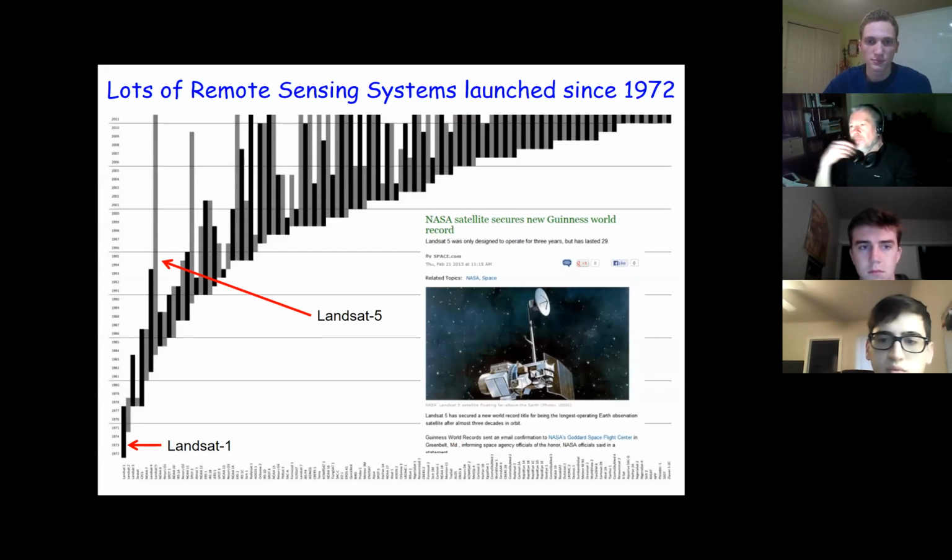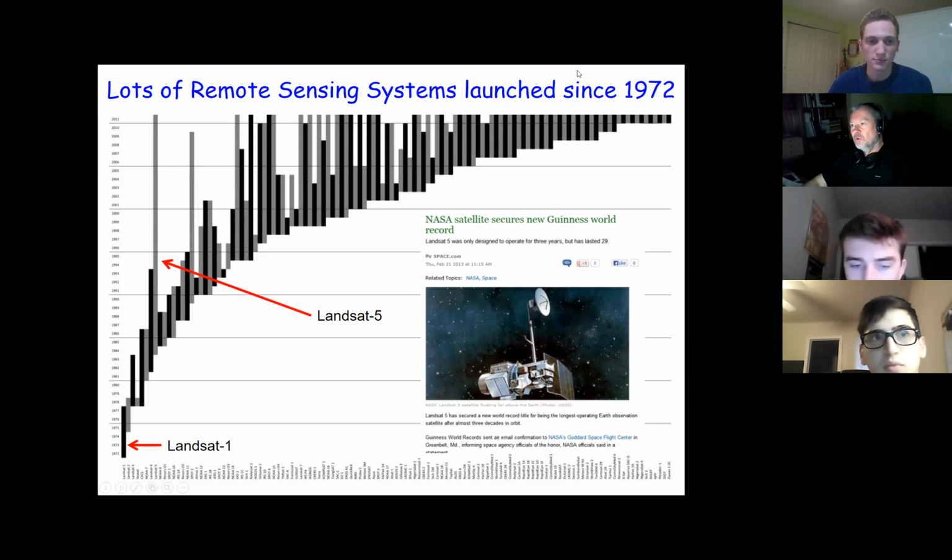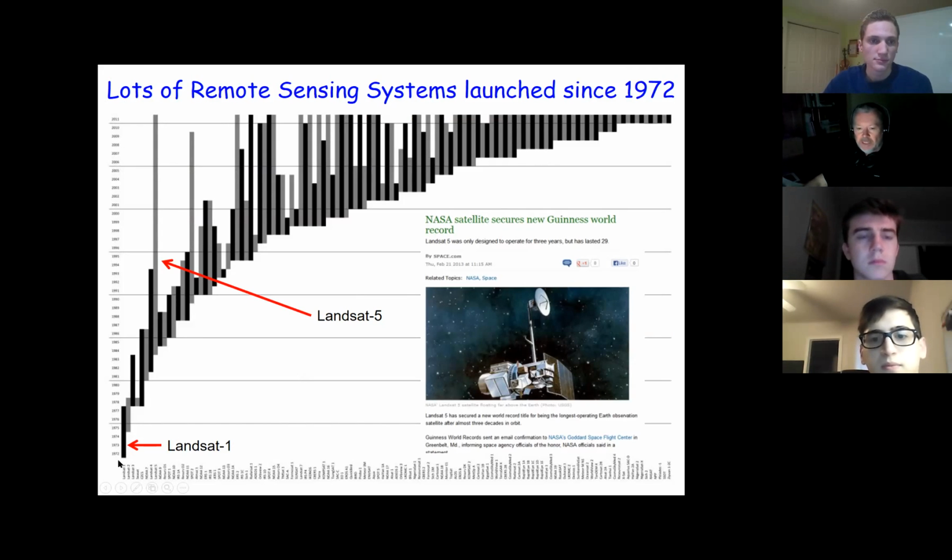So there have been lots of satellites launched with sensors specifically designed to look at the Earth's surface. And the first one that we talk about was launched by NASA in 1972. It was called Landsat 1. And then this figure here, it's hard to see. It's a bit of an eye chart, but this says 1972. This is time up to, it's a bit old now, 2011.